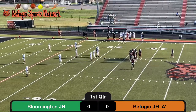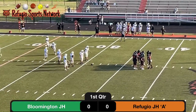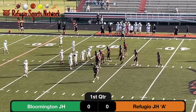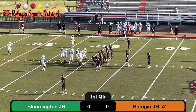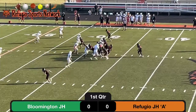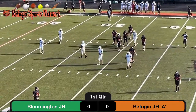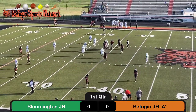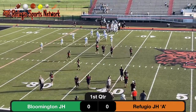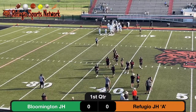33, 32, 31 seconds and counting. Rolls out, tries to throw it to Myers, incomplete. The ball's going to go over on downs. First and 10 Bloomington, heading the other way. Ball is spotted on the 31-yard line, it looks like.